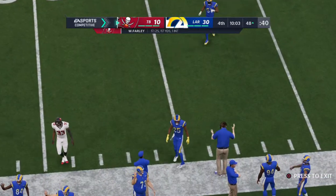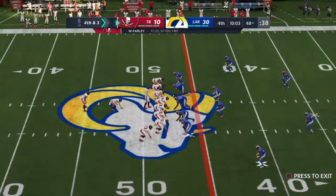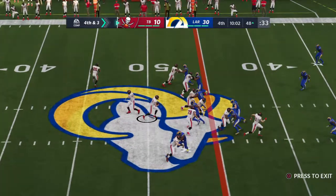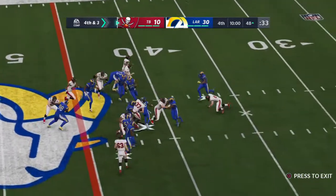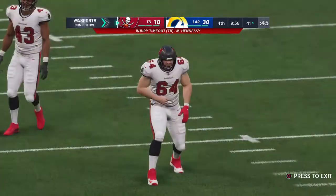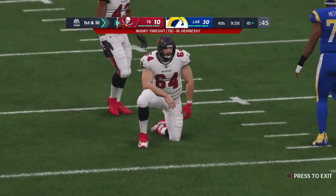And this is going to be incomplete. And they're indeed going to go for it here on 4th down. So trailing here in the last quarter, let's see how this plays out. Needing the tough yards, they run it with their fullback. And he will have 1st down yardage as he's brought down at the 41.